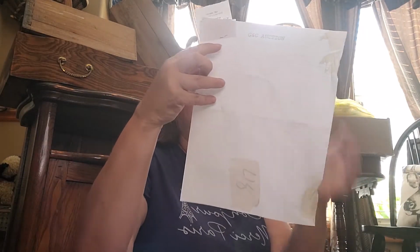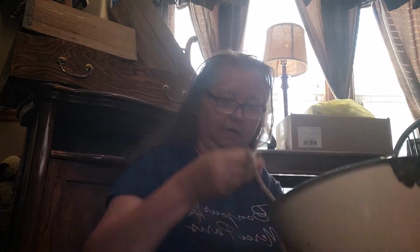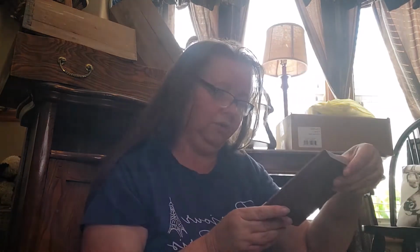And I think the crate was $2. But I really didn't care. Then there's this little vintage retro napkin holder. This metal bowl. I love these to plant flowers in. A whole jumping rope. And, oh, I didn't see those. This is just trash. And then there is a 23rd Psalm.